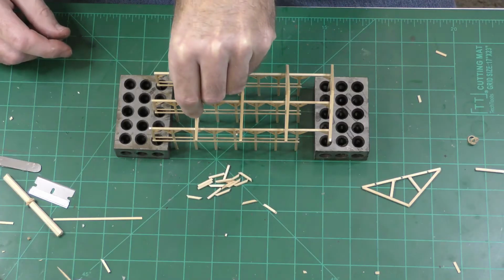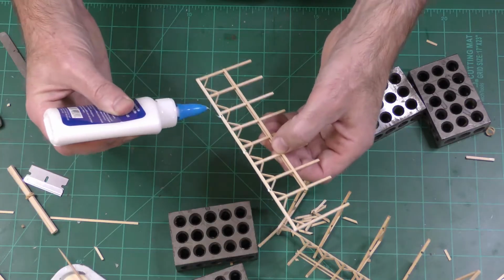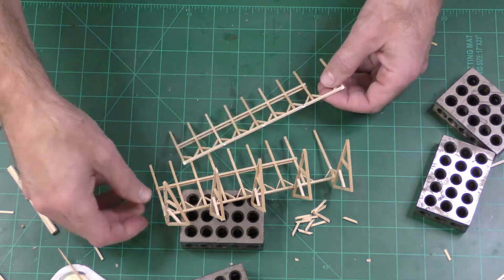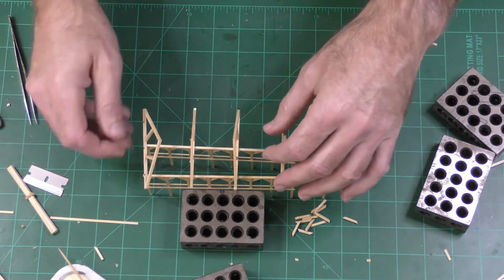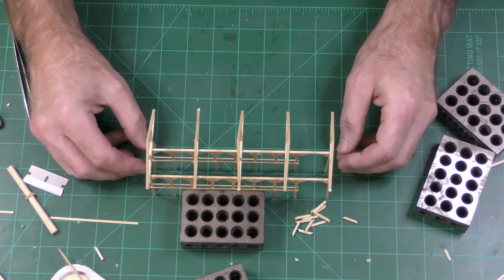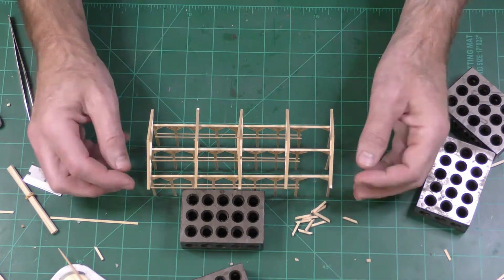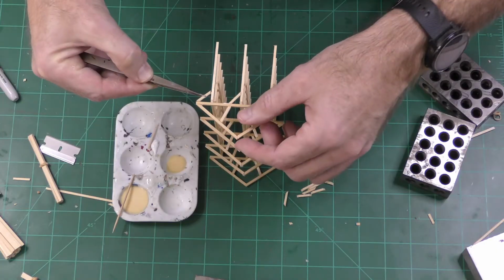There are 5 truss supports for the roof, and here I'm gluing those to the 3 wall sections. So what I did here is I glued the 5 truss pieces to one of the walls, and now I am coming back and adding in the other 2 walls to the truss assembly. In the instructions, he talks about building this right onto the diorama base, and I decided to just kind of build it on its own. I think it'll be easier to do painting and final assembly that way.